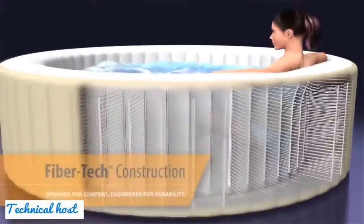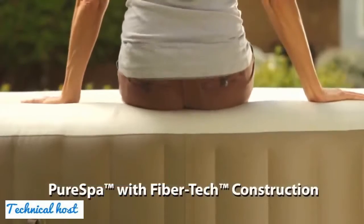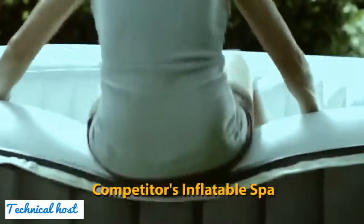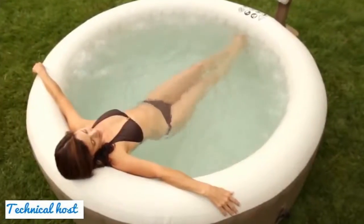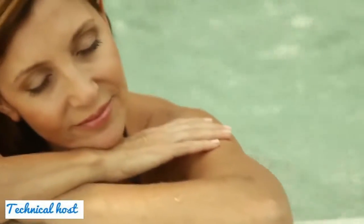Introducing innovative patented FiberTech construction, designed to offer superior structural stability while maintaining a comfortable surface for a luxurious and refreshing spa experience, unlike conventional inflatable spas.